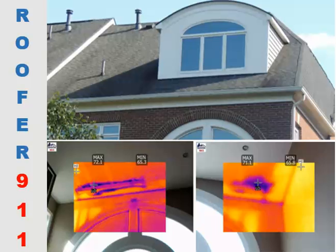I thought I'd make this video so this way I can explain to you the importance of having an infrared scan done by our company. Not only can we trace the source of most leaks, but also we will see hidden leaks that are not visible to the eye.